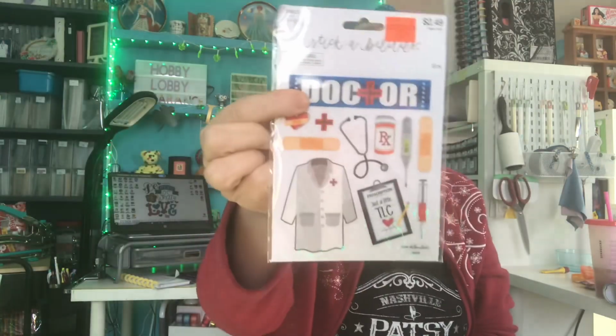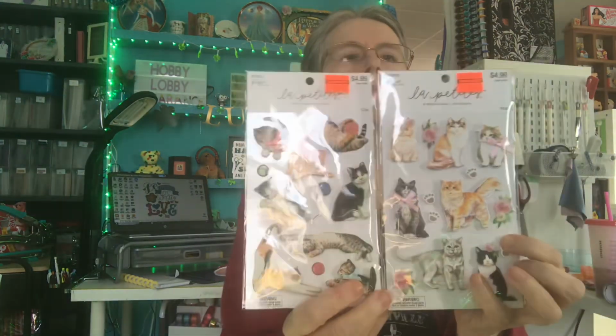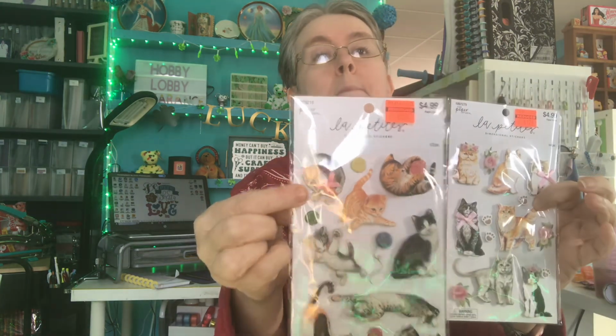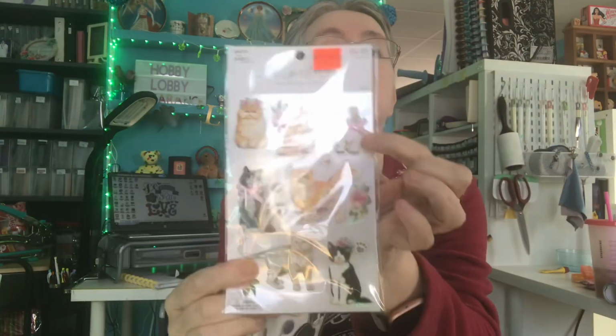I found these doctor ones, and since my life is filled with doctor appointments, I figured I could use those in a scrapbook. And then I found these 2 cat ones. This one here reminds me a little bit of our cat. And my hubby goes, this one kind of could be her. We call her P sometimes. Her name's Precious, but she has all kinds of nicknames. P's one of them. And some people go, this almost looks like it could be her as a kitten. So I think this one's closer. Yeah, I think that one's a lot closer.